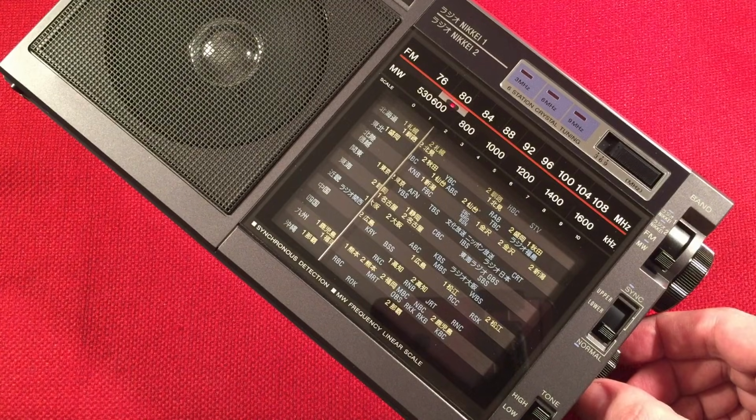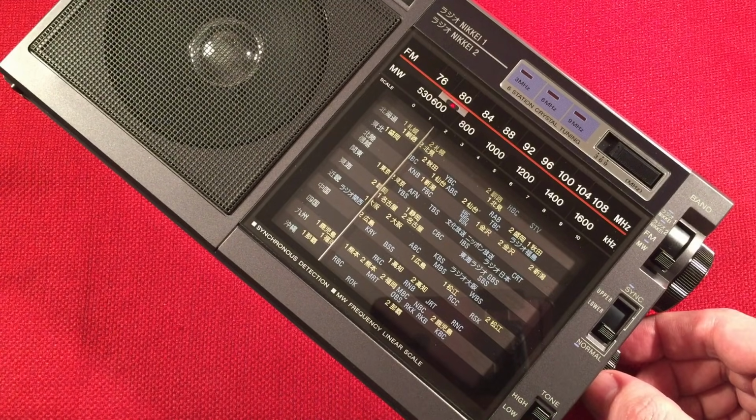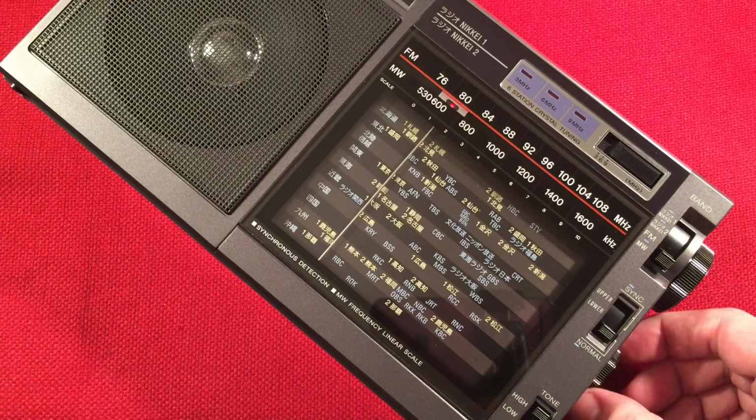Here's 640. This is WMFN, Peotone, Illinois, 75 miles, 1,600 watts.